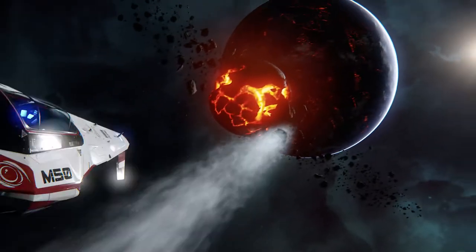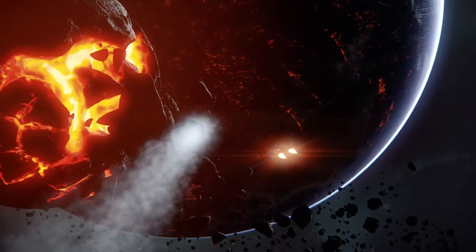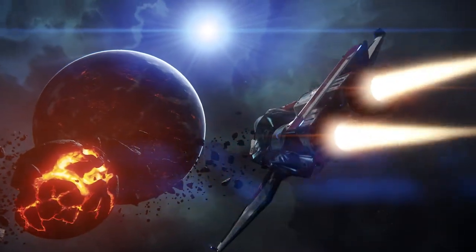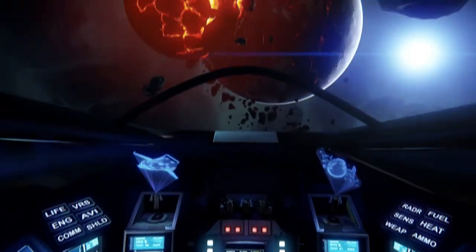Space. The best ships gracefully dance across its expanse. The worst clumsily plod across its face. The new M50 doesn't have time for any of that. Instead, it simply slices its way through.